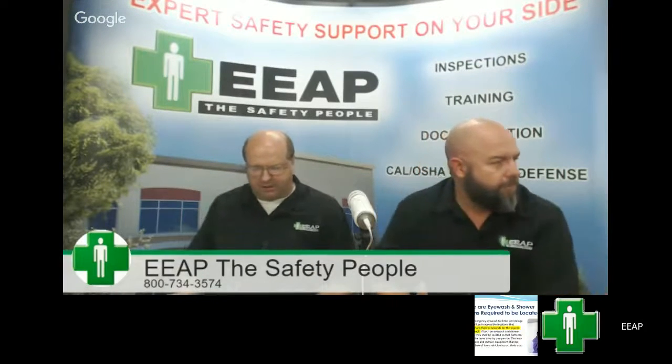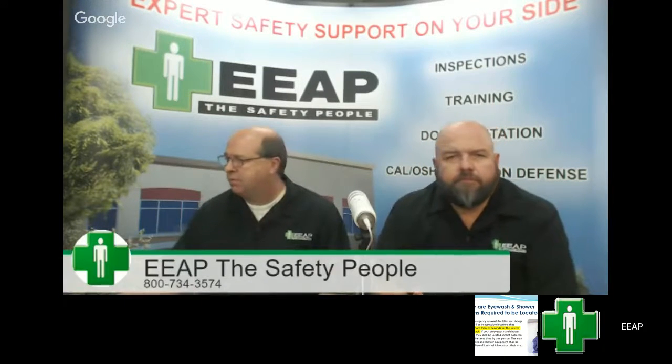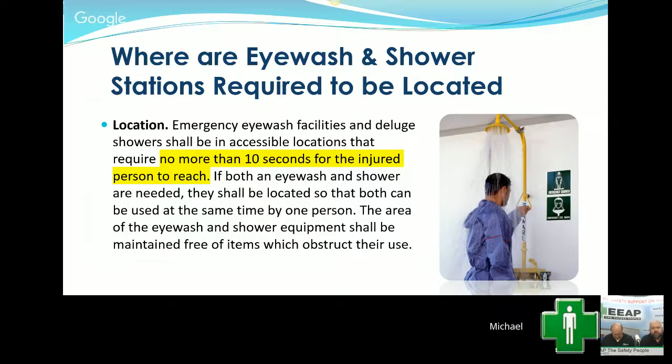So now we'll talk about where and how many of these stations that you need to have. It says here, the location of emergency eyewash facilities and deluge showers shall be accessible in locations that require no more than 10 seconds for the injured person to reach. If both an eyewash and shower station are needed, they shall be located so that both can be used at the same time by one person, and the area of the eyewash and shower station equipment shall be maintained free of items that obstruct their use.